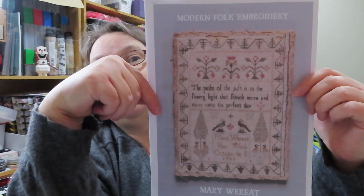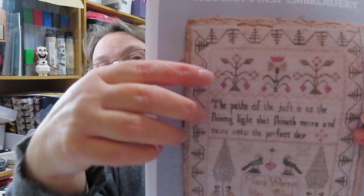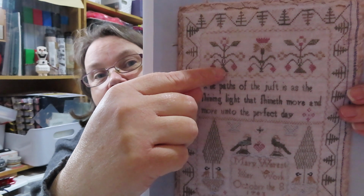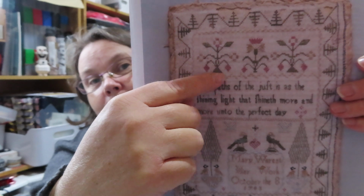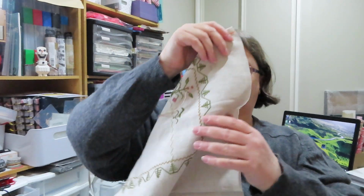So this is Mary Wear It by Modern Folk Embroidery. There's her name at the bottom. And I've got all the borders done, and I'm working on, I think this is right way around. It is. I had started this flower. I'd got the greenery done and the bottom 2 pinky things. Oh yes, and this is something I want to see on the camera, because we might have to do some colour changing.